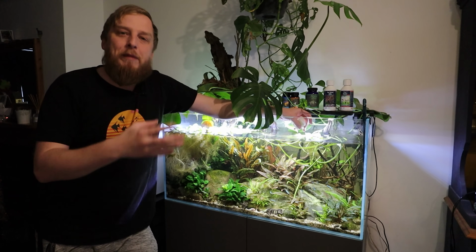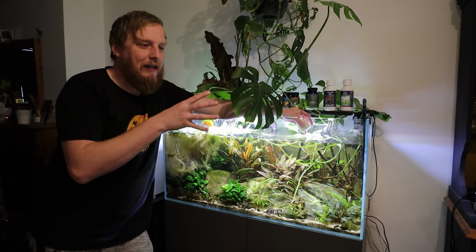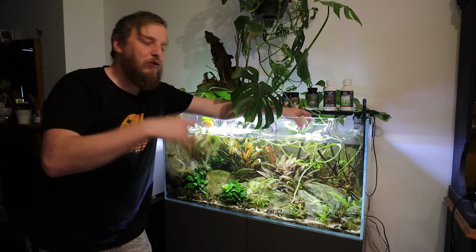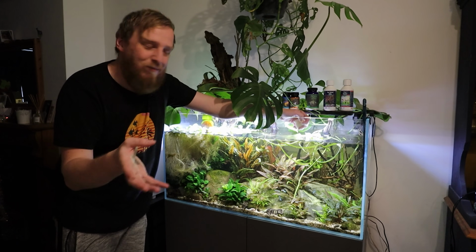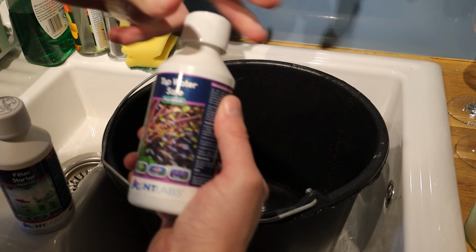There will be different things that the water companies are putting into their water, and certain ones will make it harder or easier, and you might be using well water or borehole water. Anyway, for me, I've been keeping fish for 20 years, and I always use them. I think it's just safer.